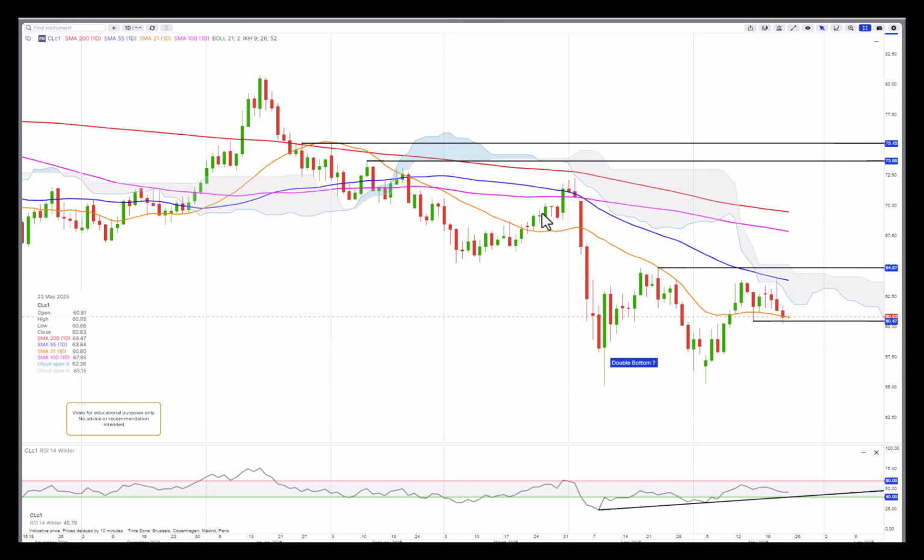Energy, crude oil WTI testing a minor support there at 60.47. It did dip just below it. If it takes out a second time, then I think we'll see lower levels down in the region around 55 here again, and especially if it's being supported by RSI closing below 40 threshold.